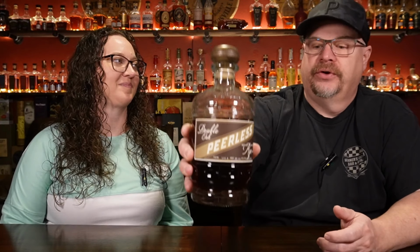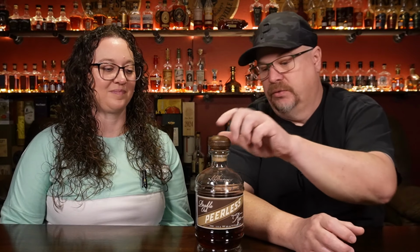So the last bottle on my list is the Peerless Double Oak Rye. We got this for $136 plus tax in Washington, so put it probably right around 150, 155. Anyways, this is one of those brands that Laura and I were done with. We were not going to purchase any more Peerless. It's high priced and it's good whiskey, but it's just not crazy good to us. It's not worthy of the price tag.